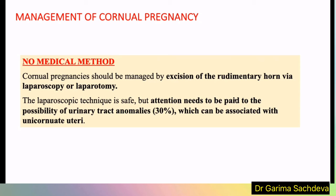No, you have to remove it, it is not in the tube. So it is basically a unicornuate uterus. It will happen in a unicornuate uterus only, a rudimentary horn. So the implantation is in that rudimentary horn. So you just remove the rudimentary horn. One horn with the tube is removed because anyway it is a rudimentary horn where there is no connection.